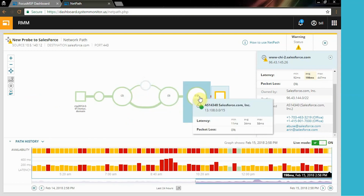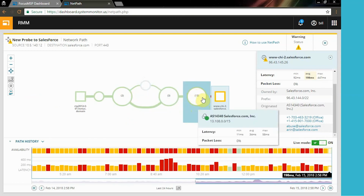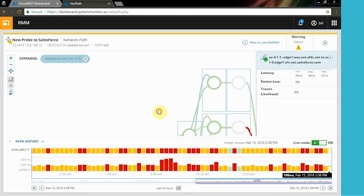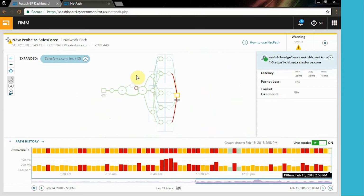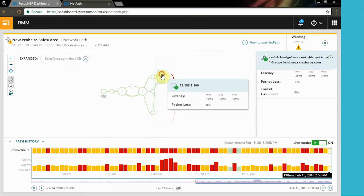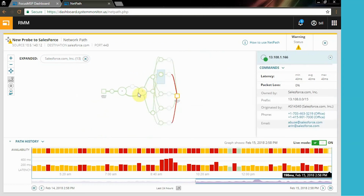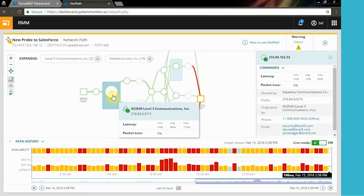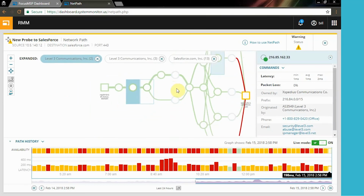Now this is a simplified view, and we can see here that on Salesforce's side, they have 13 different nodes which it can take to reach the destination. We can double click to expand this, and now we can see all the different nodes that are required in order to reach Salesforce. I can do this again and again in order to see the entire exploded network view.